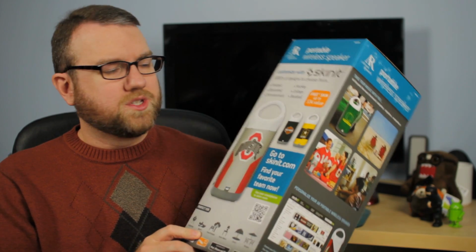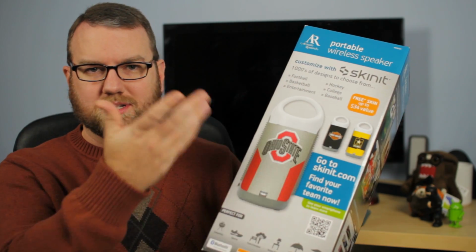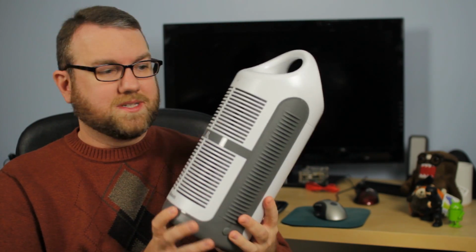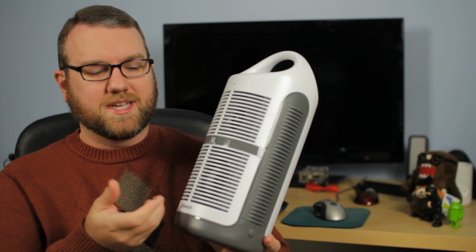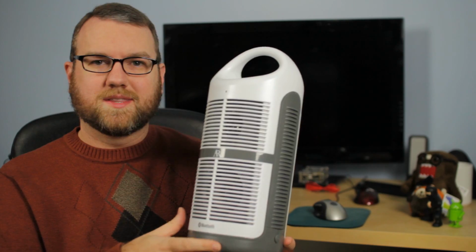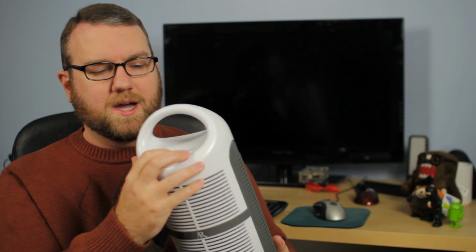Wireless speaker, although it's also wired. Also skinnable, if that's important to you. In terms of the thing itself, this is it. It kind of looks like a thermos, if you really look at it that way. Like something you take on a beach trip with your drink of choice coming out of it. But it's got a nice little handle on it. It's got a couple of buttons on the top for power, volume controls, and Bluetooth pairing.